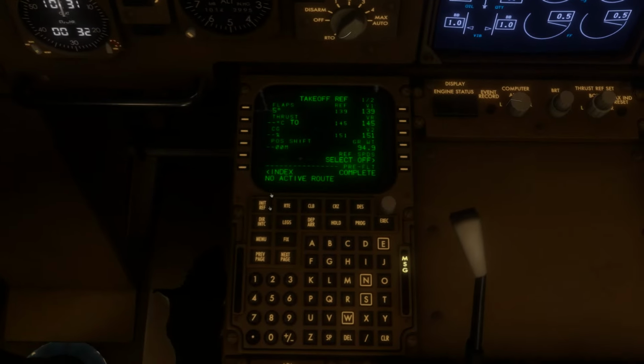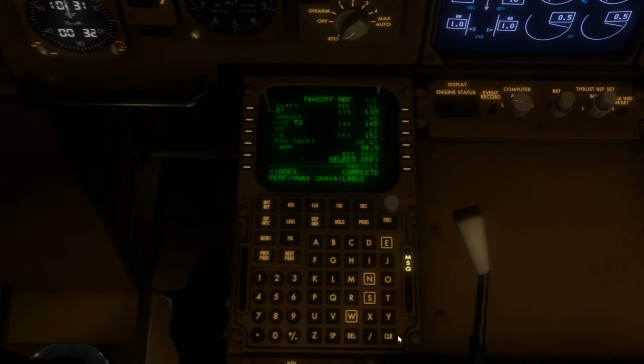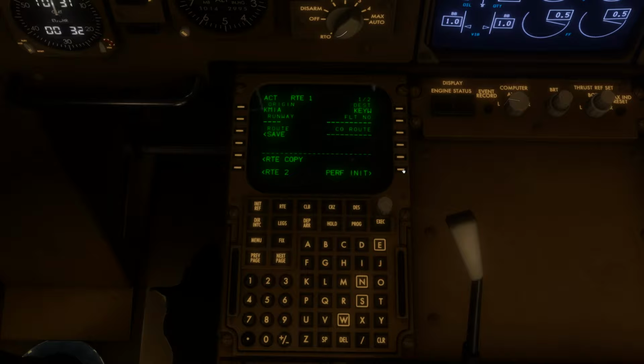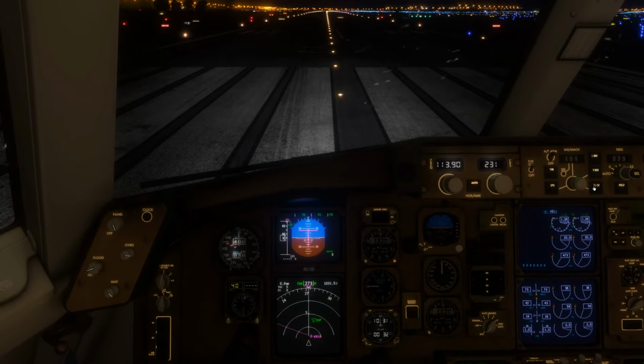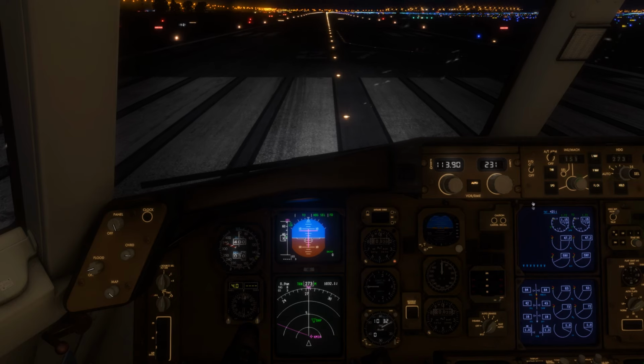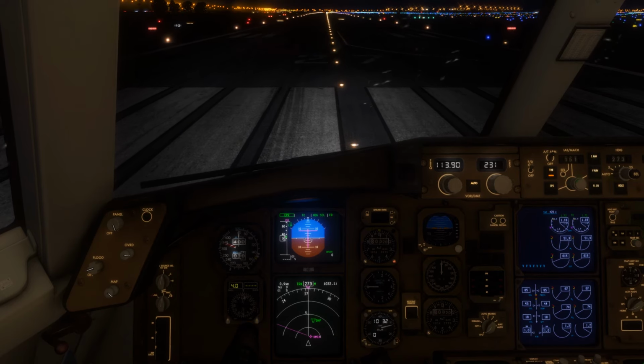Now the LNAV won't engage because we didn't actually put a SID in. So we've got everything all here. Right, so we'll run off of the runway heading. So what we can do is we'll start the clock and release the brake. Go 45%. Let's stabilize and TOGA.